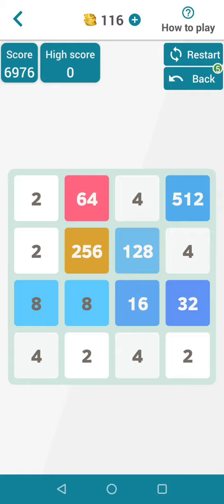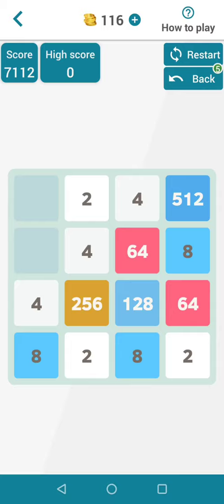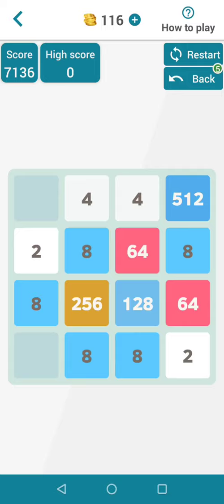Okay, I managed to survive somehow, but it's still not very good. Oh no. Because we have less and less space for the different future tiles to stack up, you know. We have very few margins of error now.